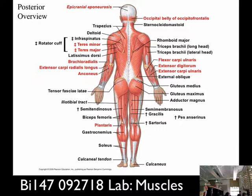So these are the medial half and the lateral half. And these four here are the hamstrings. So the semitendinosus gets to be part of the hamstrings and the pes anterior. You guys are learning, I hope.